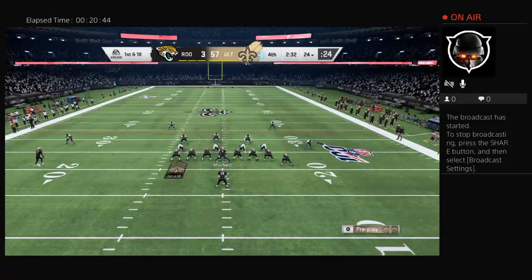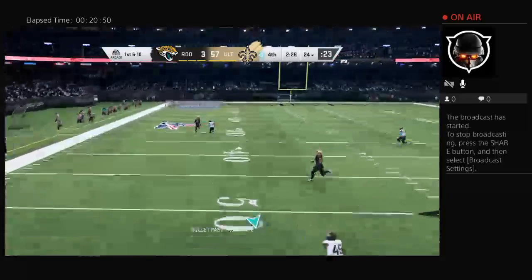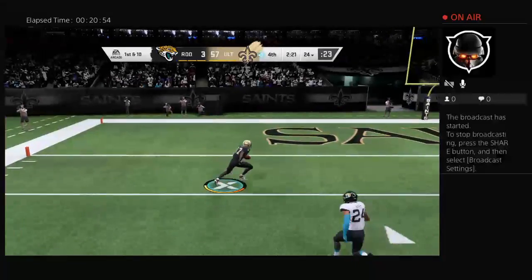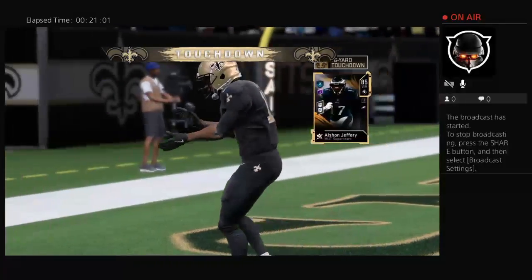Following the interception, Mayfield out to his left. Gonna look deep for Jeffrey. It's caught inside the 25. And they are going to score again. Yet another touchdown as they just add to their totals.